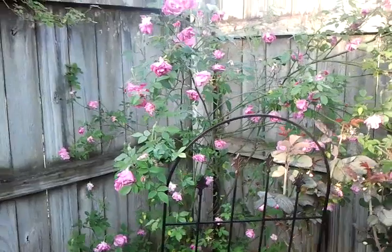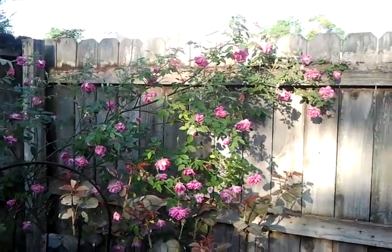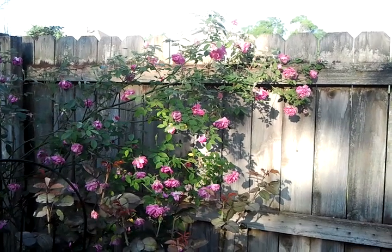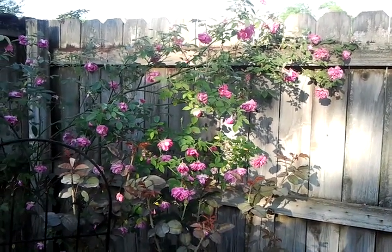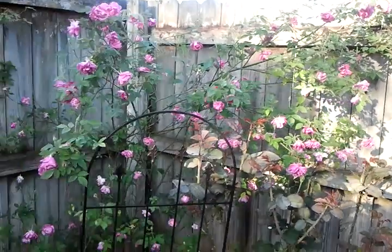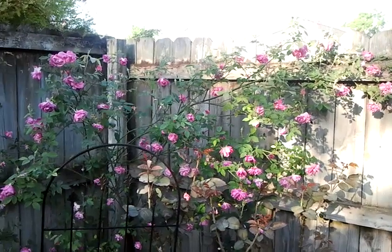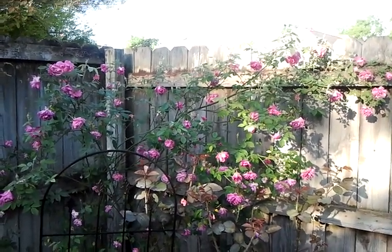This is one of our very first roses to bloom this spring, and you can see she's still in her flush. This is Old Blush, another old China rose that we have growing in our garden, and we just love the loose ruffled blooms of this rose. And she just sort of blooms all on her own up against this fence, and it's a beautiful display.